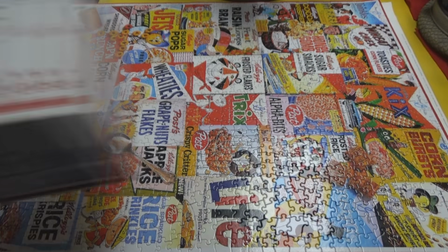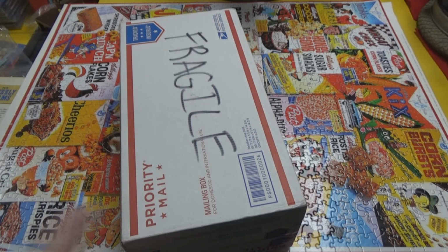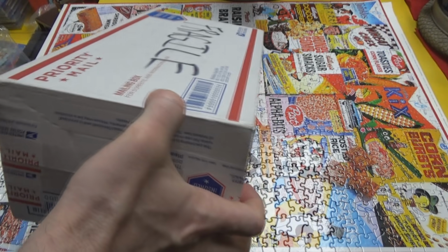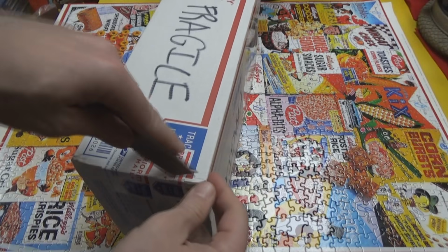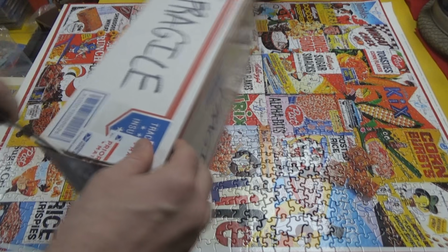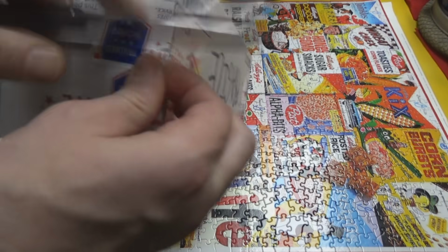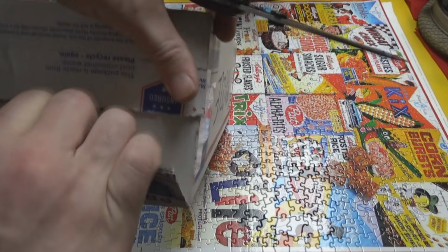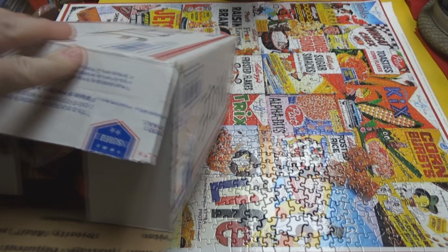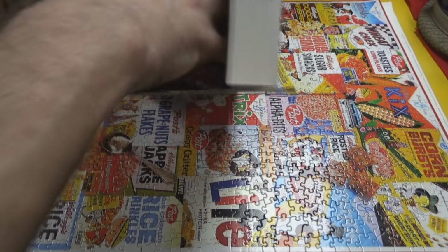And here we go again. Fragile. Never put fragile and use a Priority Mail designated box. These boxes are flimsy, although this one doesn't look too bad. But I've gotten a lot of nightmare packages in Priority Mail boxes because they're just cheap construction. Oh yeah, you want to torment me? Seems like all your packages come in like that. Yeah, I know. Well, you've had a few. Not as much as you. Yeah, I know. Something about me where I just get damaged product all the time.